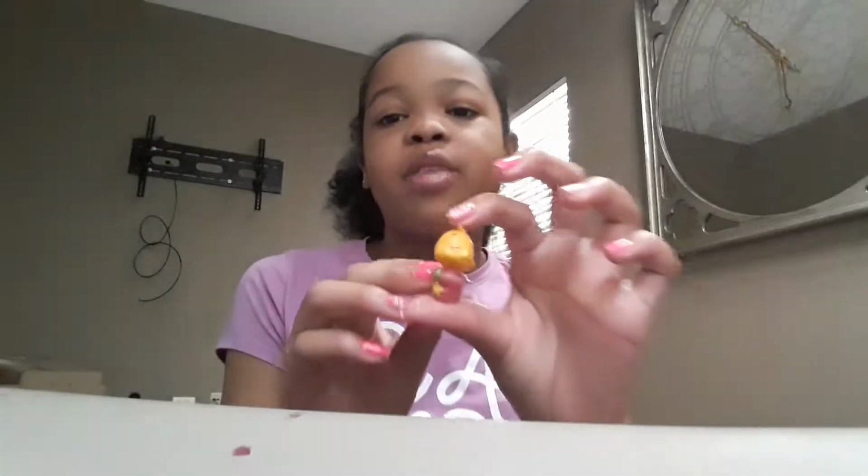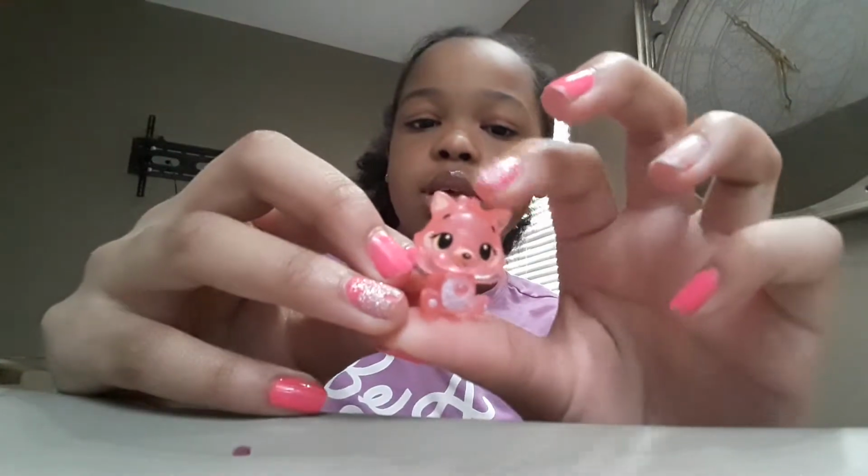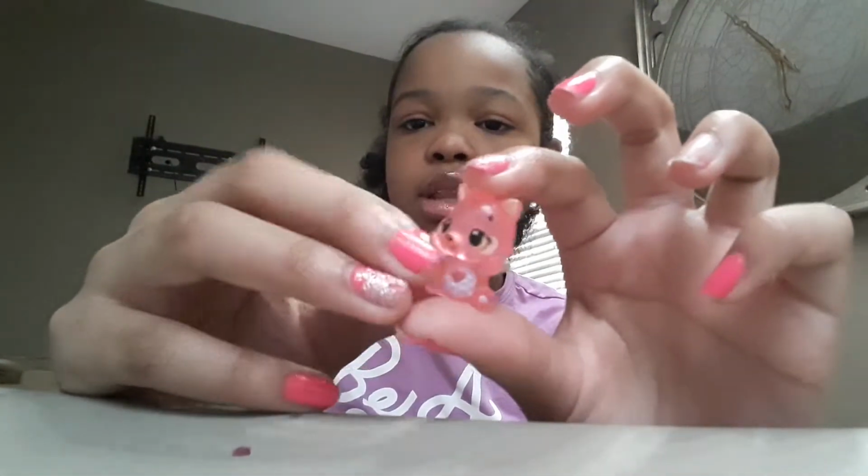And the eggs that have purple on the top and orange at the bottom, there's like a 90 or 80% chance you might find a clear one in those. If you want a clear one, you can find them at Walmart, just so you know. I found this one in the purple and orange egg. Next is my clear one. Yeah, I also found this one in those eggs too.